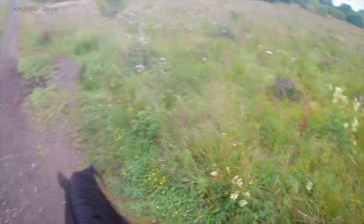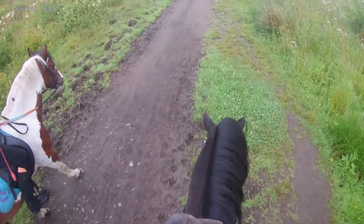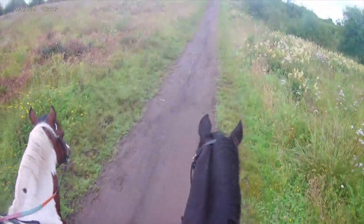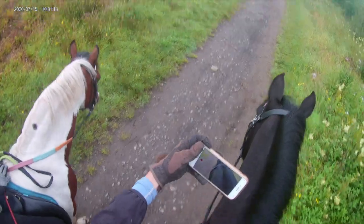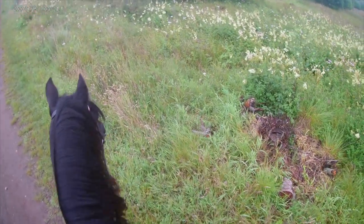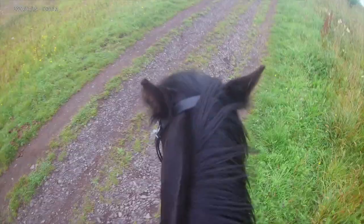Clyde's enjoying his hack so far. Currently about to head up a hill. We've had two canters so far, and basically I forgot to turn my GoPro on for one of them, so I probably need to. Clyde's got little bridle charms on, they're very cute. You're loving it though, aren't you, Clyde? Yeah, he's loving his new hacking route that he's trying out.